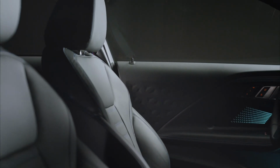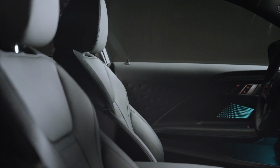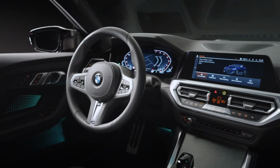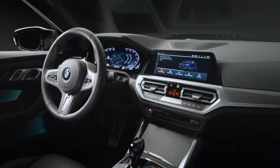They've added 1 or 2 unique materials to kind of make this be like the fun model in their lineup. We have this really interesting material here on the dash. I think it looks really cool, this trim. You can get some like wood and carbon fiber probably as well, but I think this looks really neat.